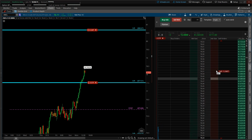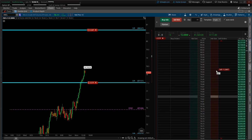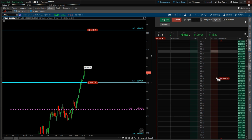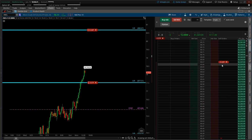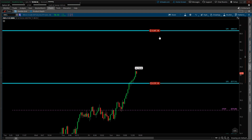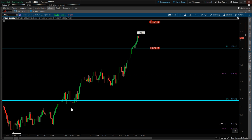And the other order is sitting at the next support and resistance level that I had marked up at $80.67. And if I scroll to that price point, that's a profit potential of, where is it? I just had it. Okay, so $80.67 is a profit potential of $2,337.